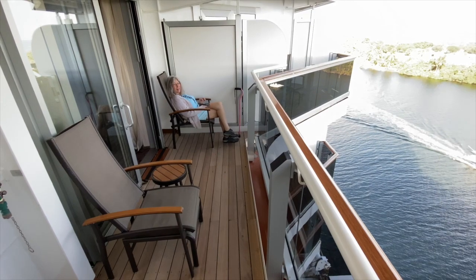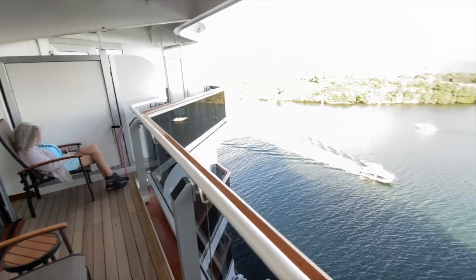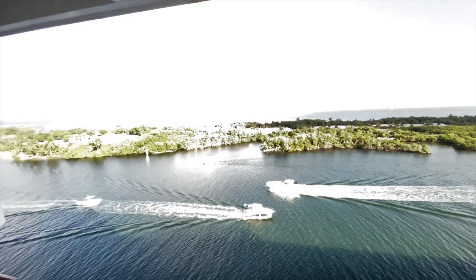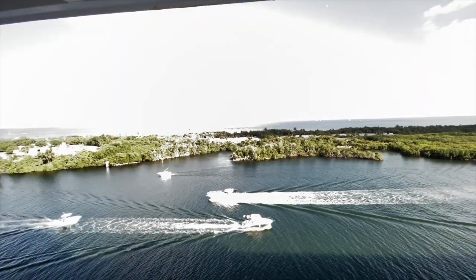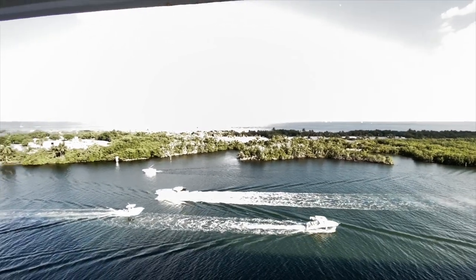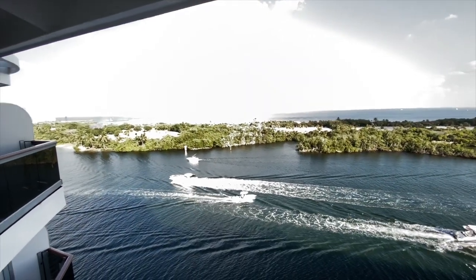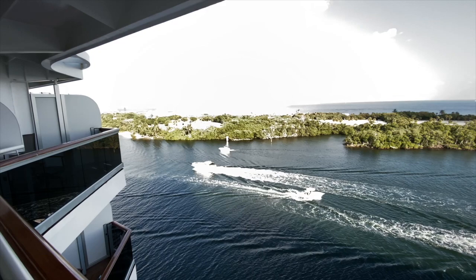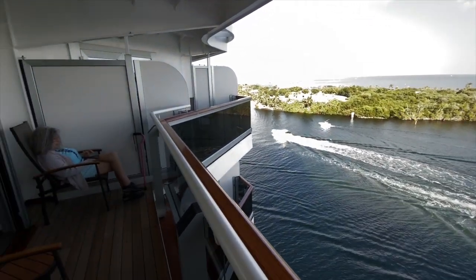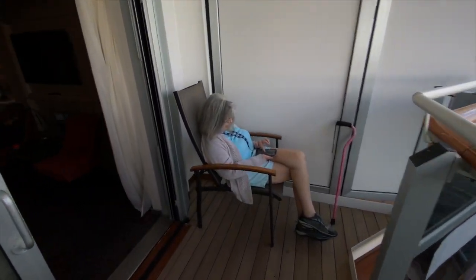Well, now, let me point out, it looks like we've got a pretty nice sized balcony. No complaints. And no complaints about the view. This is it. We are here at Port Everglades. Awesome, we're excited.